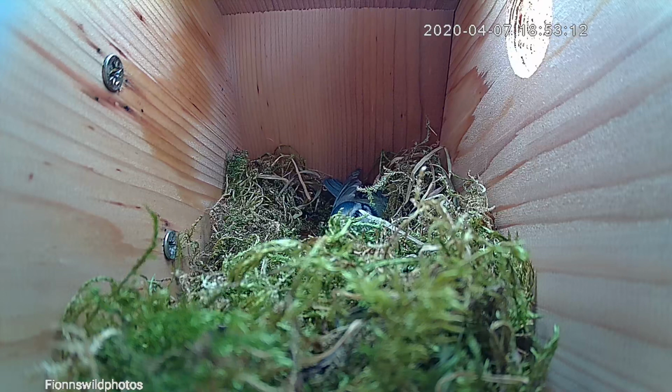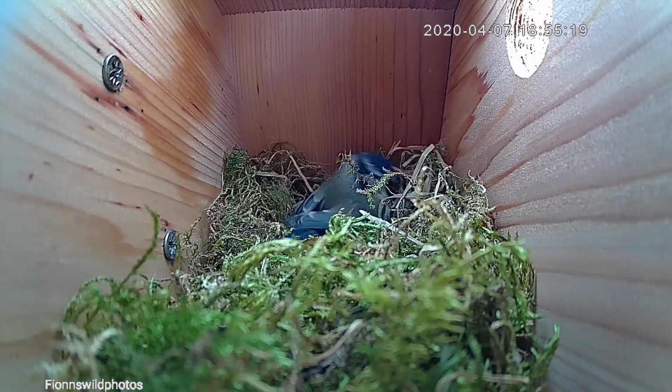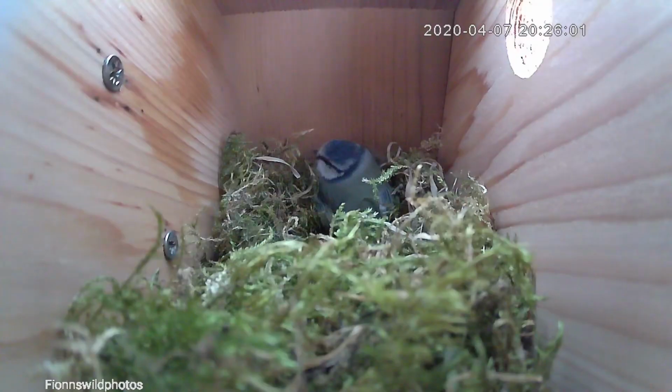This is when she was just winding down. I thought it was a little early for her to be winding down. So she stays like this right up until 5 to 7. She leaves and gets a bite to eat, and she comes back at around 7:30 to sleep. You can see her, she puts her head under her wing here, and this is how they roost. And it's the first time I'm seeing this on this box, which is really nice.